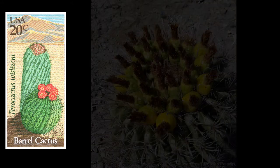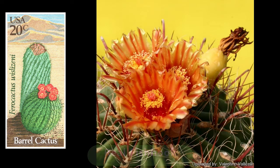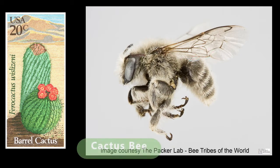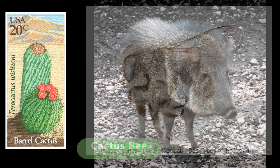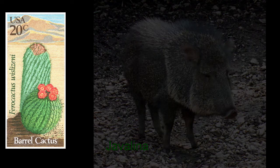During the summer, they sprout red or yellow flowers which grow from the top of the plant. The flowers are pollinated by cactus bees. The unripe fruit is green, turning yellow after the flower dries up. The fruits are eaten by birds, javelina, and mule deer. Fishhook cactus are grown as ornamental plants in many areas.